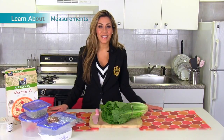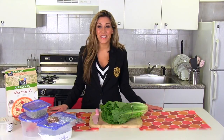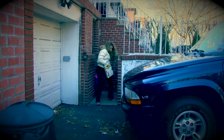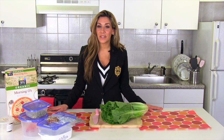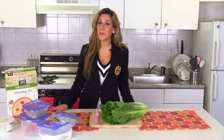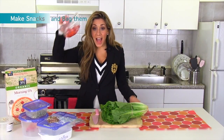Pack the right size snacks and meals. Don't grab a whole box of cereal on the run and eat straight from the package. Portion out everything from meals to snacks, and the more you practice that, the easier it will get. And that brings me to number 5, make snacks and bag them.